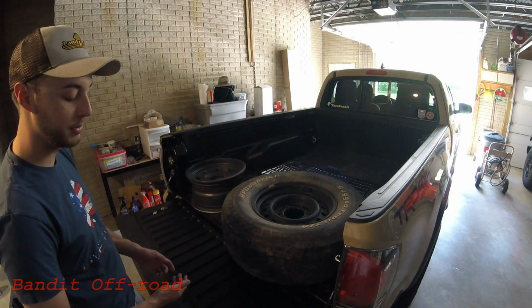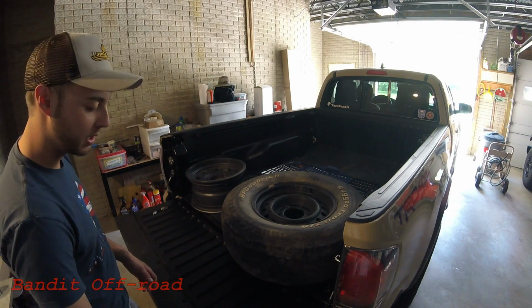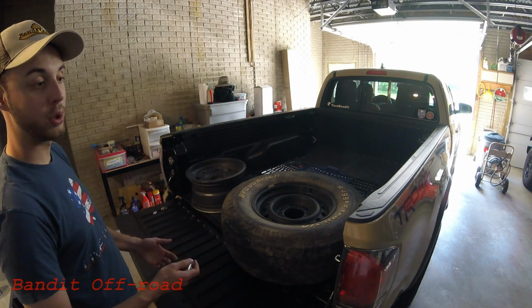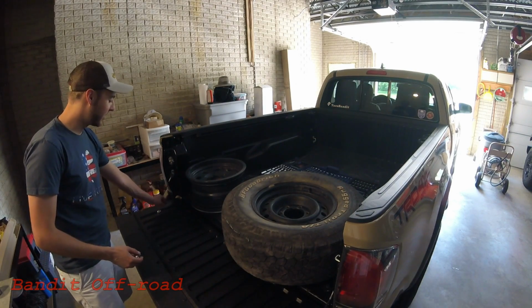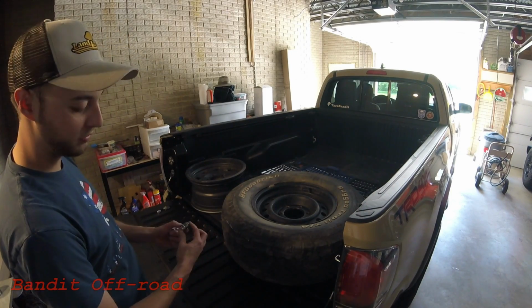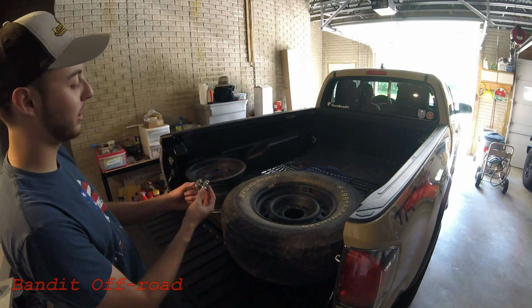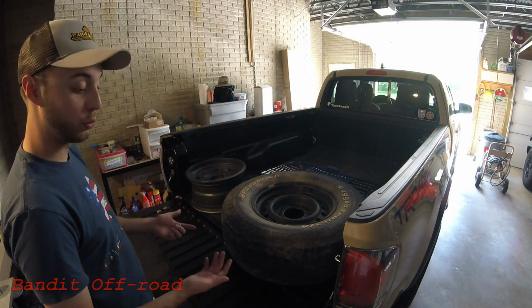Tacoma World really helped me, and I was able to order a set of lug nuts that helped me out. Another thing to consider is many lug nuts are either a 19 or a 21mm. All of these are 21mm over here, again, the factory setup. A lot of the other ones, like this lug nut off the Jeep and the lug nut that we ended up using for these American Racing wheels, are a 19mm. Most wheels will use one or the other of those.